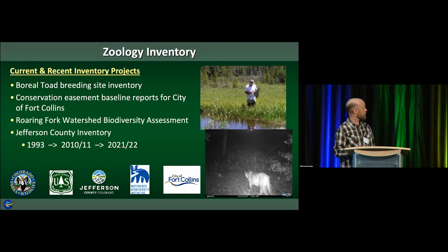So for inventory projects, boreal toad site inventory, the conservation easement baseline reports for City of Fort Collins, the Roaring Fork watershed biodiversity that was just talked about, and then also the Jefferson County inventory that was just talked about, which was a unique project that I did want to highlight again. We initially did this in 1993. It was one of our first county inventories. It's then been revisited in 2010 and 2011. And then now we're looking at 2021 and 2022. So it's a way to keep updating that information that we find over time.